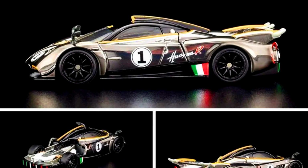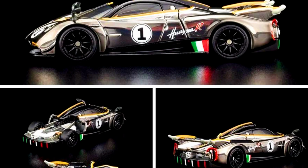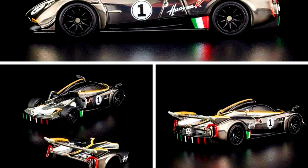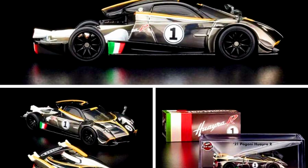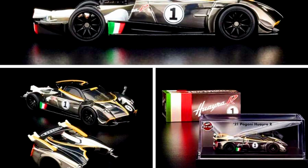The all-new Hot Wheels 2021 Pagani Huayra will be available on 2nd May for Red Line Club members and will be packed in an acrylic case. It features an opening rear engine hood.